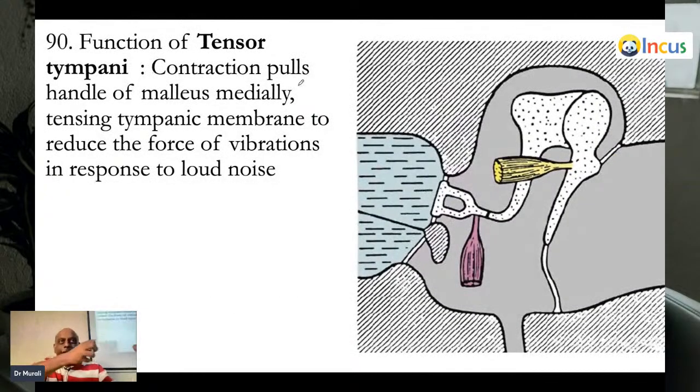Once tensor tympani contracts, it pulls the handle of Malleus. It will pull the handle of Malleus medially. Between Malleus, incus and stapes, which is most lateral? Malleus. So it will pull the handle of the Malleus medially, and that will tense the tympanic membrane to reduce the force of the vibration in response to loud noise.